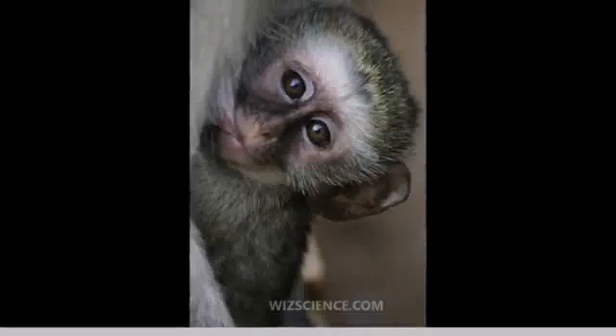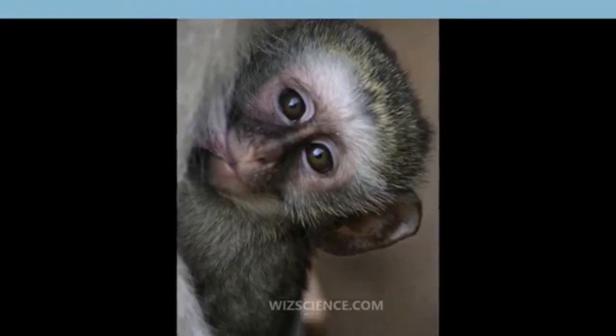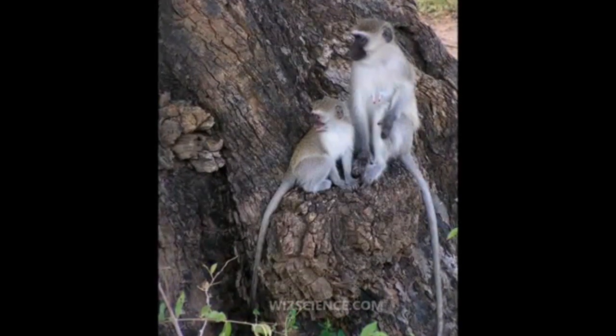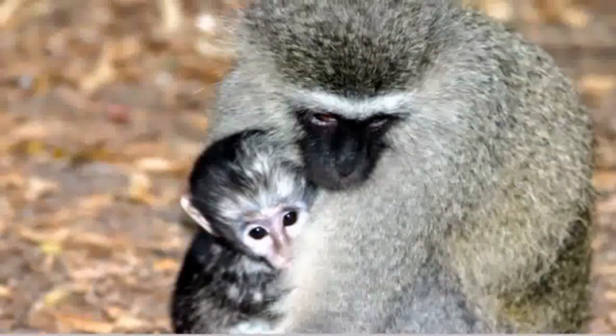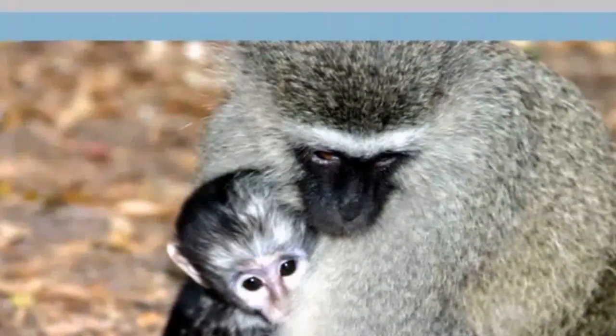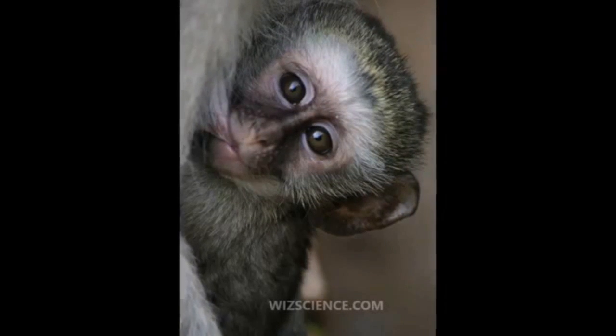The males will weigh 3.5 to 8 kilograms, and the females 3.5 to 5.2 kilograms. So the males are slightly larger than the females, and they give birth to one young one after about 5.5 months, plus or minus, and that's throughout the year whenever there is availability of food. When there is enough food, they give birth to one young one. 5.5 months is the gestation period, and they can live up to about 12 years in the wild. This is a vervet monkey.